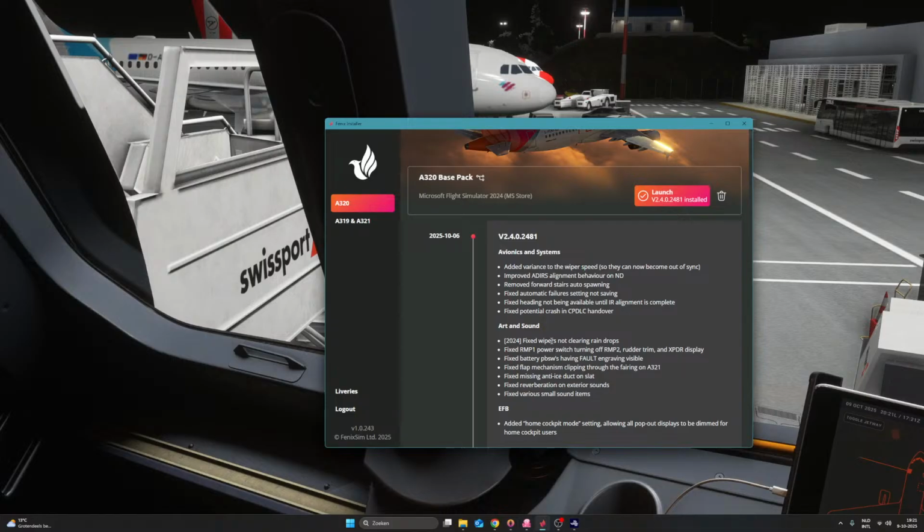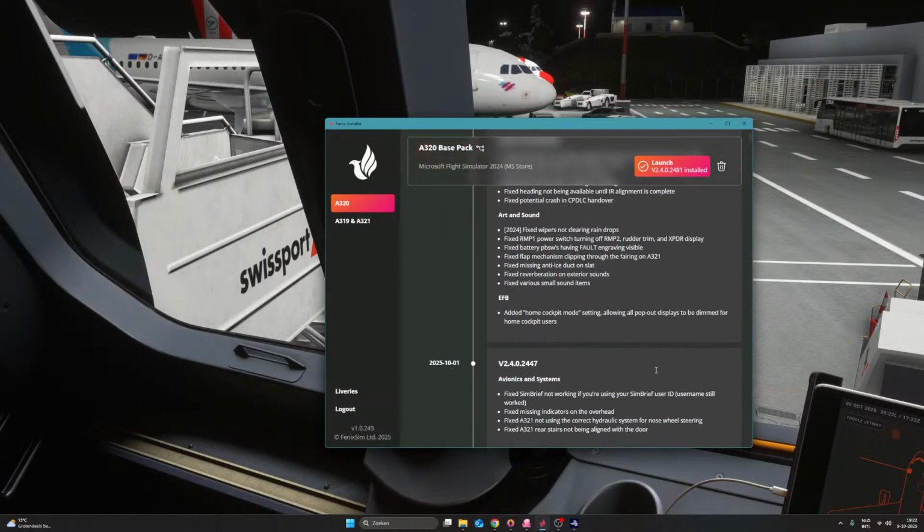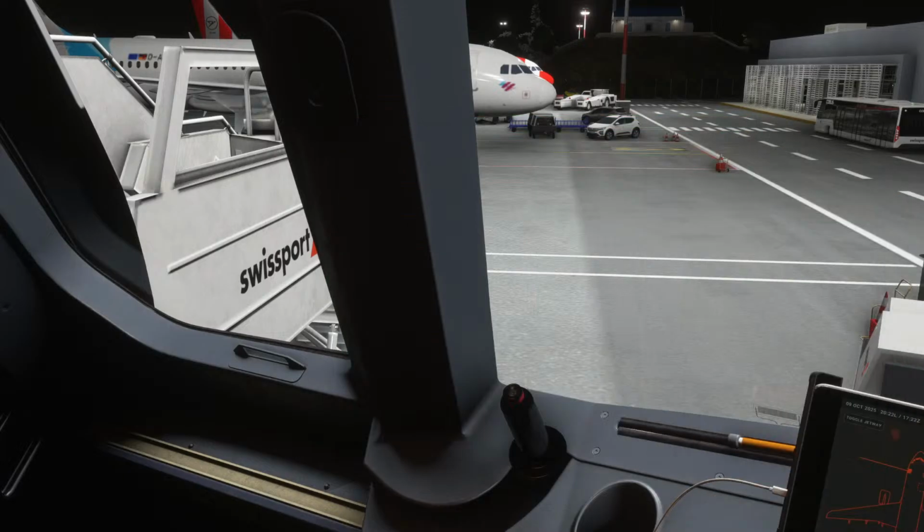Really? So we do get to see clearing the raindrops on the windscreen. Nice. Fixed RMP1 power switch turned off, or MP2 rudder trim. Fixed battery. Fixed flap mechanism clipped through the fairing on the A3. Oh, so that's for the A321. Okay, fixed missing anti-ice duct on sleds, and some EFB for the home cockpit mode. So, yep, that's it. Gonna close that now.